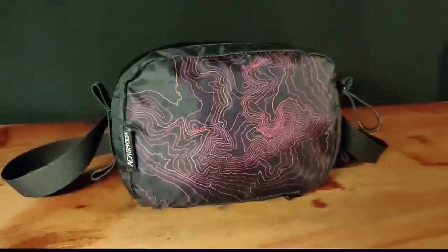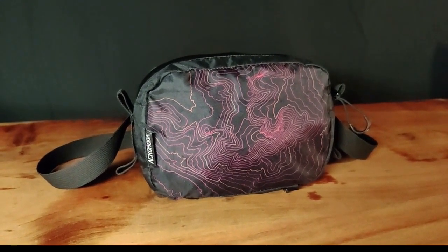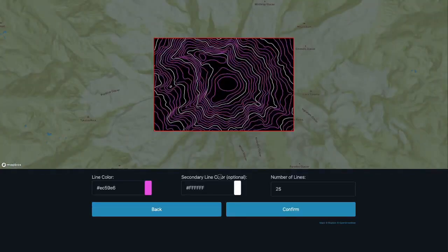Now, Katahdin might not be an important place to you, but I'm guessing you do have a place that is important. I've made a tool that'll let hikers select a topographic map of any region that's important to them to be printed on their bag.